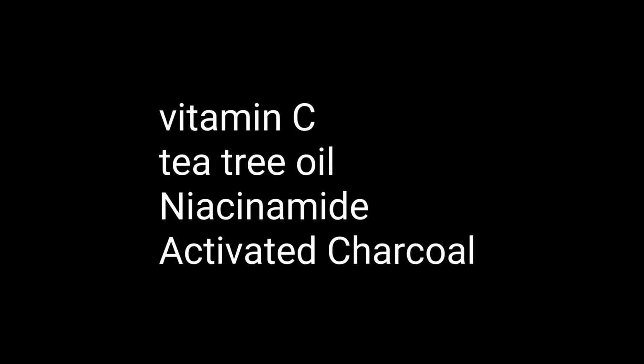It contains vitamin C, tea tree oil, niacinamide, activated charcoal, which are highly beneficial to the skin, apart from hyaluronic acid, which hydrates the skin. And it has some preservatives in the form of isothiazole.